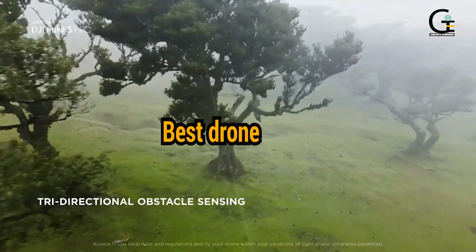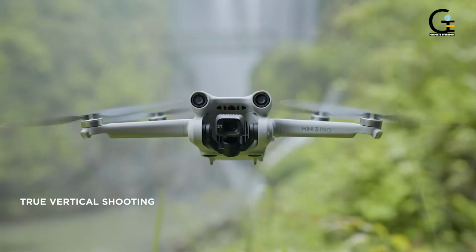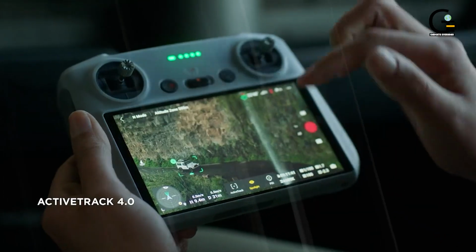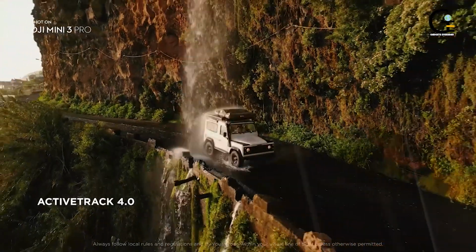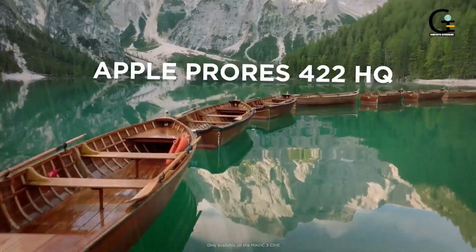Capture sharp, cinematic images from the heavens with the best drones. Landing the right one requires careful research and consideration of your specific needs and budget. But in a vast sky of models, some have proven to be better than others. Your ideal drone choice is determined by skill level and budget, of course.